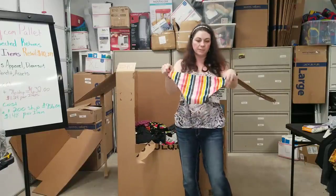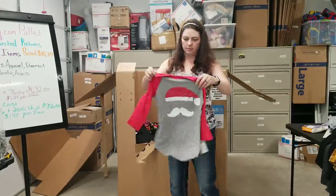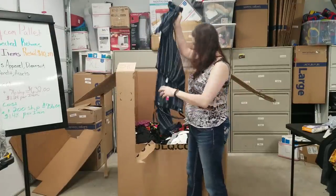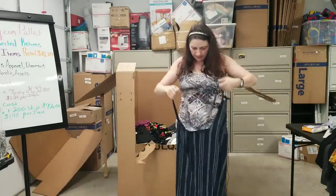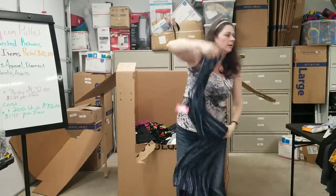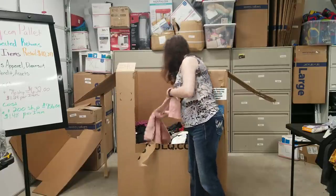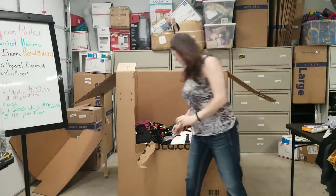Pair of swimsuit bottoms. Really cute, it's a Santa face. So we're gonna stick it over here in the winter pile. Really cute, ooh, another one of those jumper, romper, overall style. Christmas PJs. Pair of blush pink jeans, size 4.